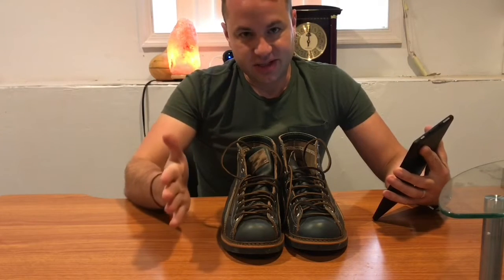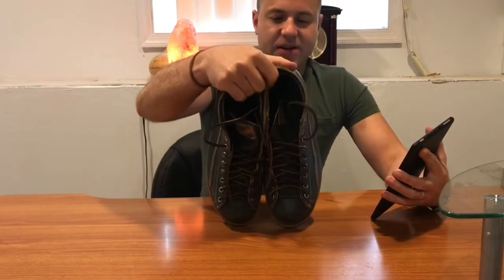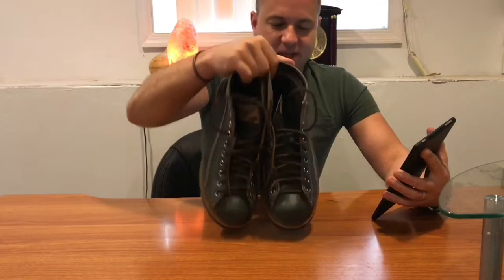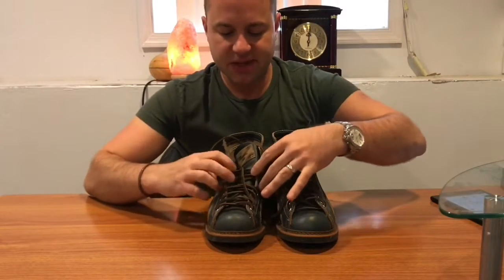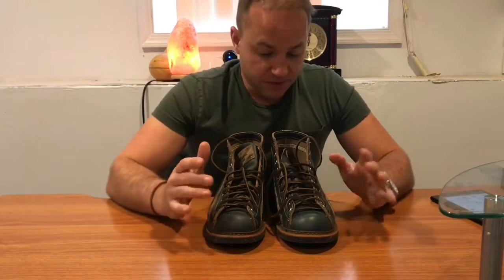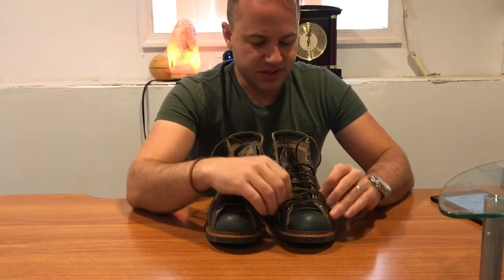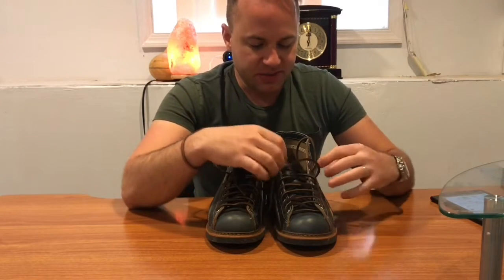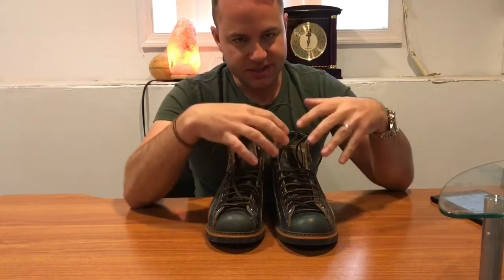Normally your boot is in a D width and then it goes up to E width. Basically the design of these is to accommodate all foot widths, and what that means is each one of these side flaps could basically be tightened according to your foot's width, sort of like a corset. The same way that you would tighten a corset, not that I have any experience with that. This is a similar thing in that if you have a narrow foot, you just pull the laces tighter.